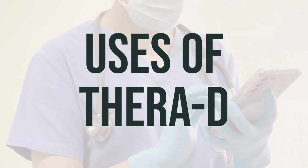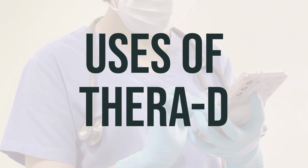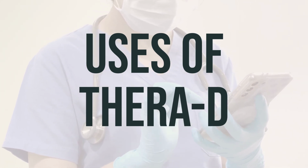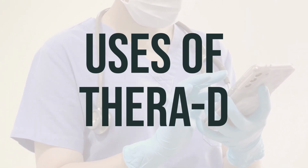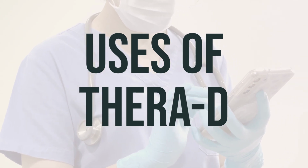Thera-D, also known as vitamin D, is a fat-soluble vitamin that helps your body absorb calcium and phosphorus, which are important for building and maintaining strong bones. It is used to treat and prevent bone disorders such as rickets and osteomalacia.